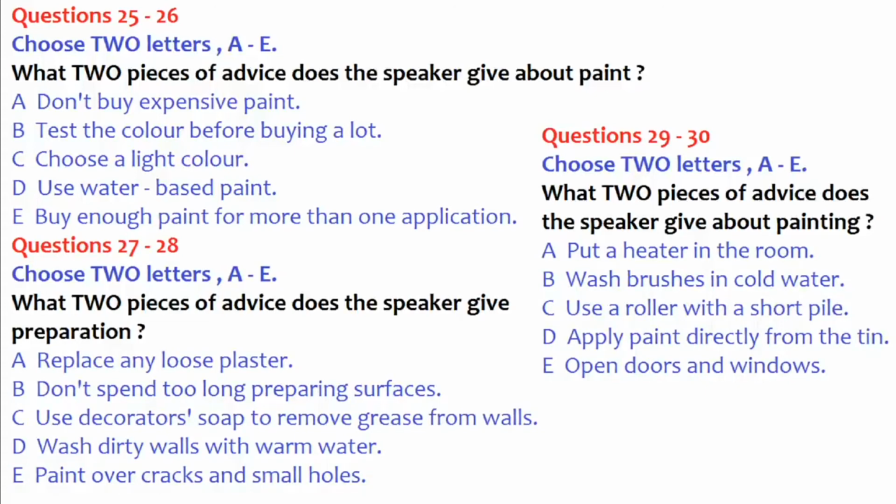When you're ready to paint, we suggest you use a medium pile roller for walls and ceilings. A lot of people tend to use short pile rollers, but these give a patchy finish, and that wastes paint and time. Similarly, long pile rollers can create a thick textured effect, which looks messy. The same goes for brushes. The stronger the bristles, the easier they are to wash and reuse. And as you've chosen a water-based paint, clean your brushes with cold water, because it's more energy efficient that way.